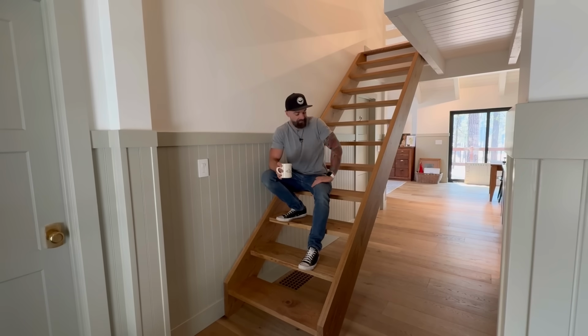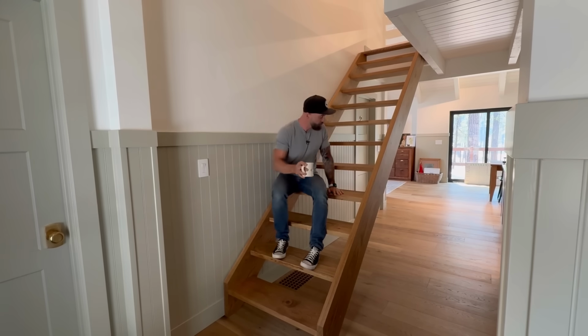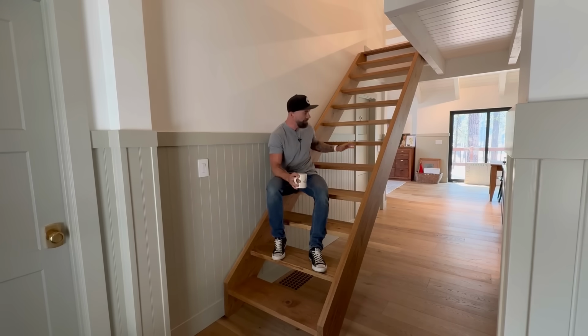I gotta say, code is great. I understand why it's there, but sometimes it just gets in the way. These stairs are so much better than what is legally required. The fact that you can open the door and see right through them, it's the most minimalistic staircase that I could have put in here. Well, I could have done some weird cantilevered floating thing, but I'm not an engineer.